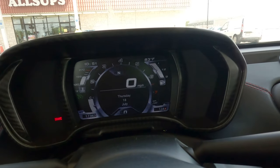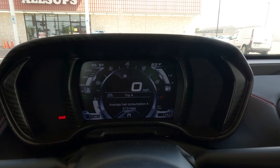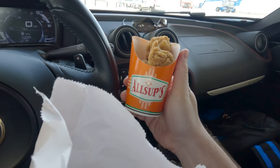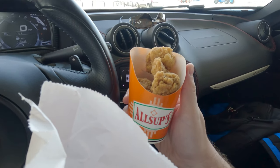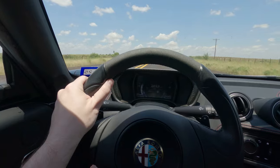First fill up, only 134 miles in. Of course, I didn't start off with a full tank. Average fuel consumption is 27.5. That's a little lower than it used to be. Stopped at Allsup's for some chicken nugs. Wow, Mexico sure is pretty. Let's see what happens when I drop the hammer.